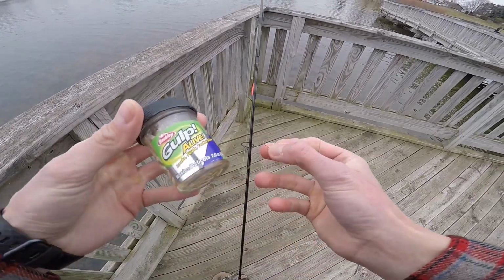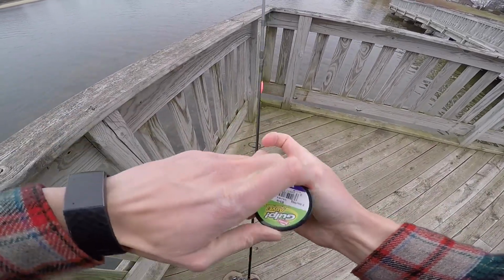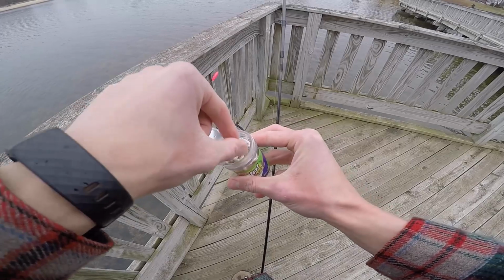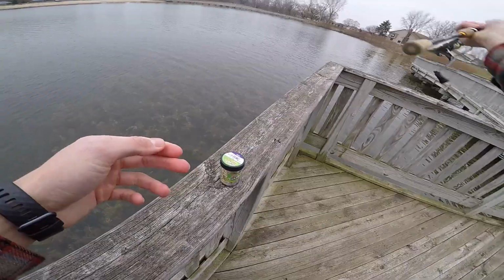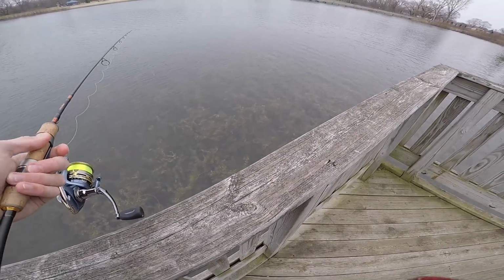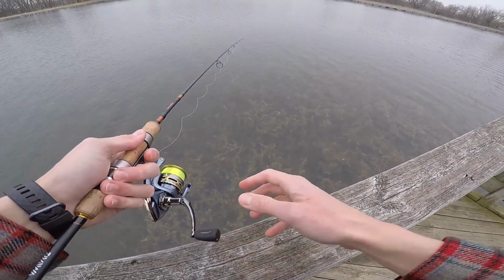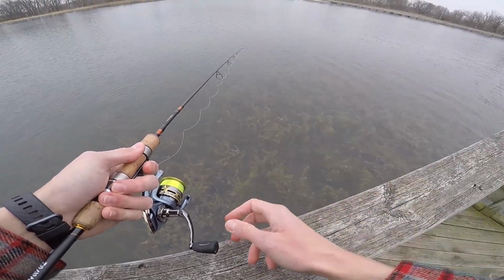Here's these Berkley Gulp waxies. I'm just gonna put one of those on this white mule jig. These things smell horrendous, just FYI. I know that there's definitely bluegill in here. I saw a lot of them. Today it's not very sunny, so my guess is they're not gonna be right up on the bank. They'll probably be suspended around in this grass.